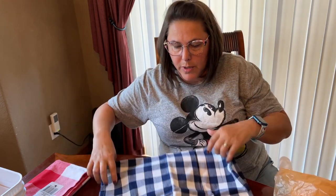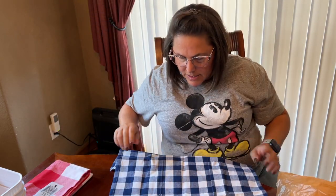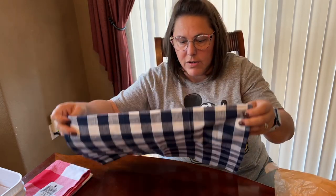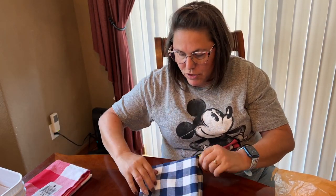So this is the blue one. Not sure what we're gonna put on here yet, but we'll sit down and look at some designs, and then I'm gonna teach her how to use the Brother embroidery machine, because she's never used my embroidery machine before. So we're gonna play with the Dream Machine. And don't worry, I will get some of this on camera.